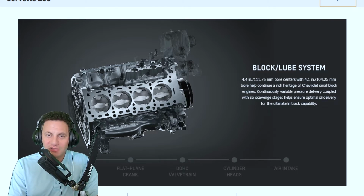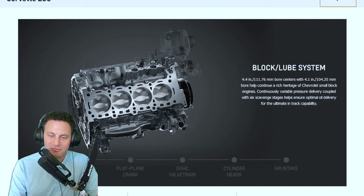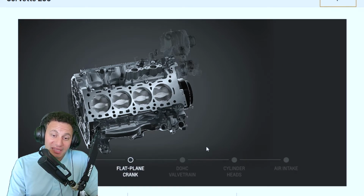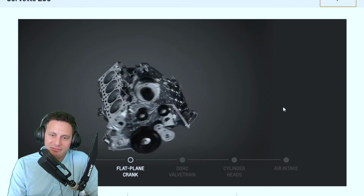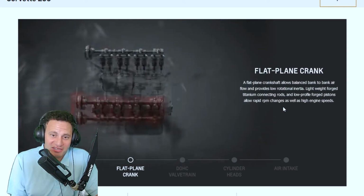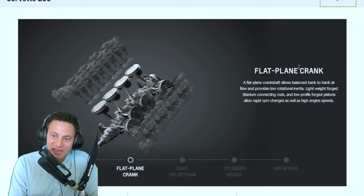Long story short, keep pushing it. Your oil pressure is not gonna drop. You're not gonna have oil starvation due to lateral G-turns and whatnot. It's just keep smashing on this engine. It will do everything. And the flat plane crank, if you look at the animation, if you don't know how an engine works, I go on this website and just check out the animation. It basically shows you everything.